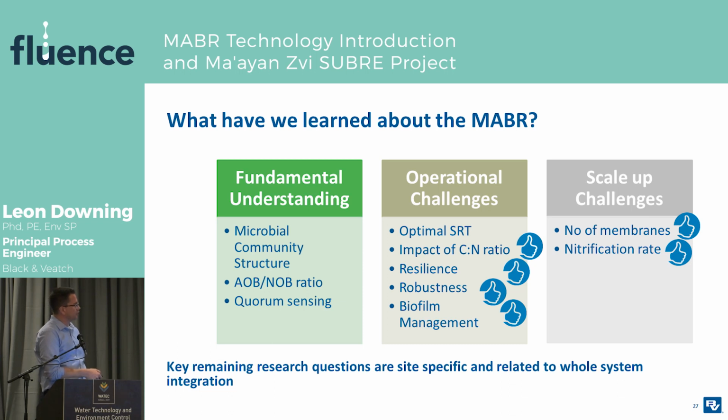Number of membranes and nitrification rate, like I said, it's impressive to me when you look at these facilities. A lot of the questions are more just around the whole plant system. The design around number of membranes and nitrification rate is pretty well established. There's always going to be some optimization work, but we have a pretty good sense of what you would need from a membrane surface area standpoint for a given amount of nitrification in the system.